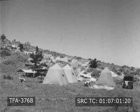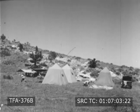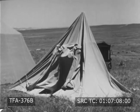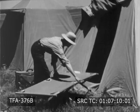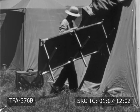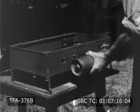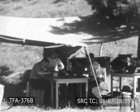It doesn't take long to set up camp. All equipment is compact and designed to be put together quickly. Over by the cook tent, the stoves are assembled for the first outdoor meal of the season.